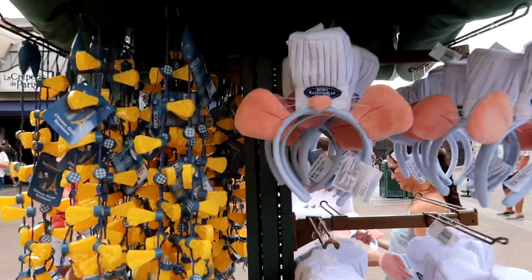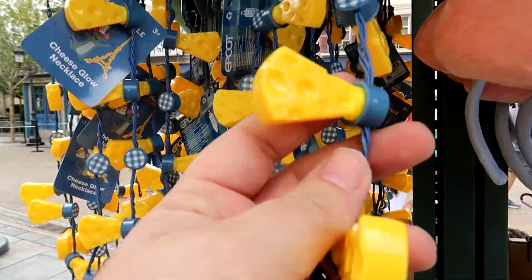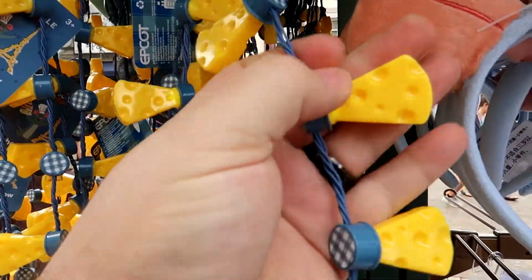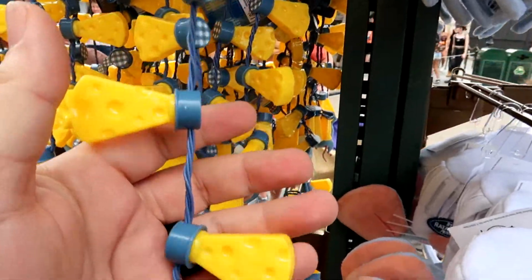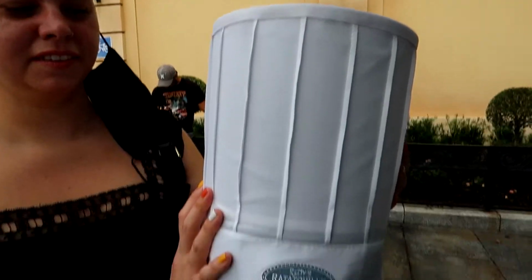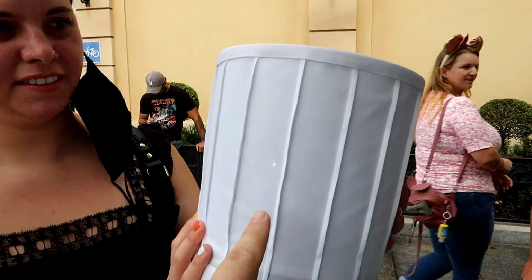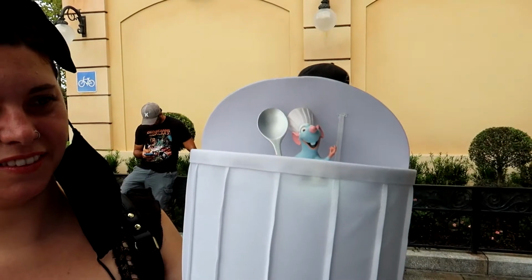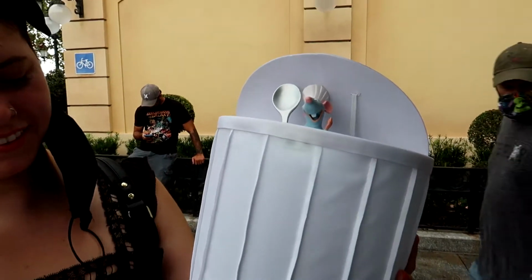Alright, our selection of Remy merchandise is growing, and along with the ears, we have cheese lights. Okay, probably can't see it because it's really bright, but there's a flickering light inside each of these cheeses. Cheese lights. So you've got your Remy chef's hat. You can't really see it because of the light, but there's... Yeah, and then Remy pops out of the top. Oh, that's good times. I like it.